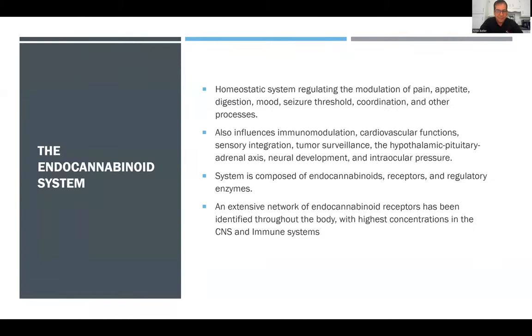Basically, the cannabinoid system is a homeostatic system, which means it regulates how our body functions, regulating a lot of different things: modulation of pain, appetite, digestion, mood, seizure threshold, coordination, and many other processes. It also influences immunomodulation or downregulation of the immune system. It does have some cardiovascular effects. There is sensory integration. It has a role in tumor surveillance. It does have some effects at the hypothalamic pituitary adrenal axis, affects neuronal development, and as we all know, intraocular pressure, which is related to glaucoma.